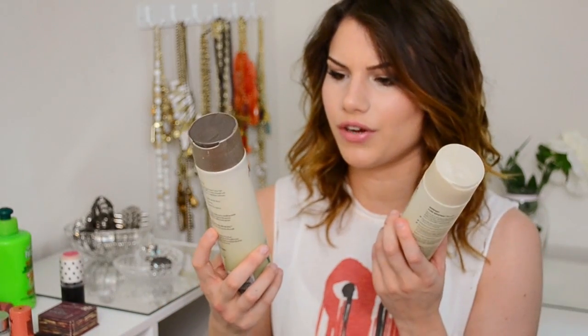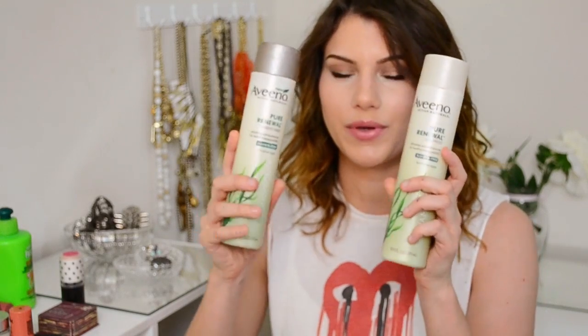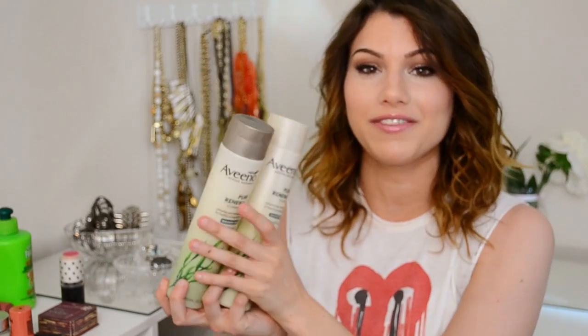I think I'm gonna start off with hair, since you can kind of already see these two just sitting here. These are the Aveeno Pure Renewal Conditioner and Shampoo. I found these two at the drugstore, and they were replacements for my Tresemme Natural Shampoo and Conditioner, which I ran out of, that I love very much, but wanted to try something new because I like trying new things. And I happen to really, really like these two.